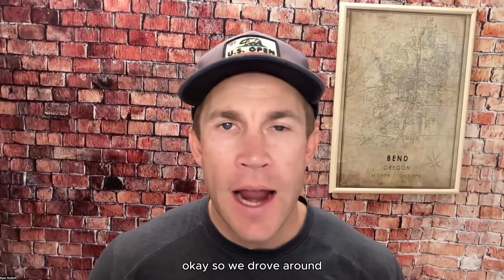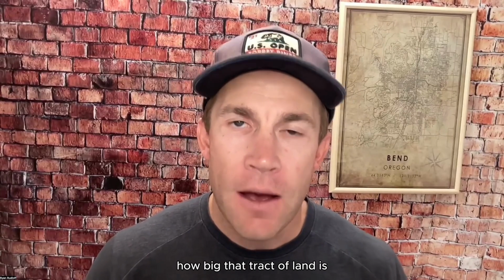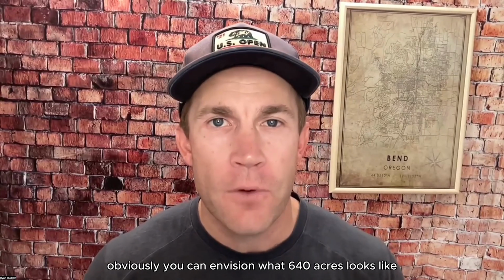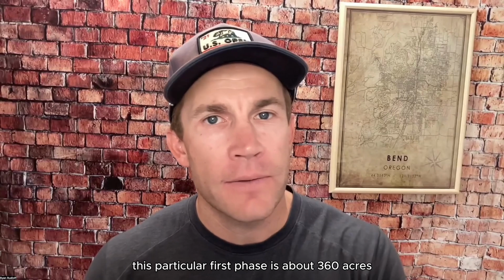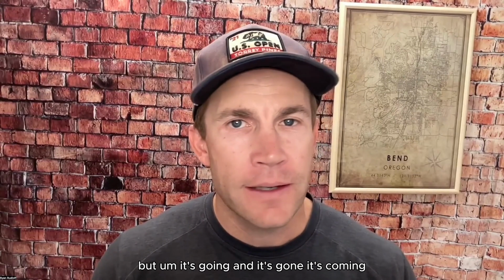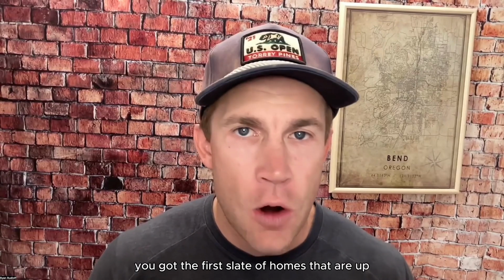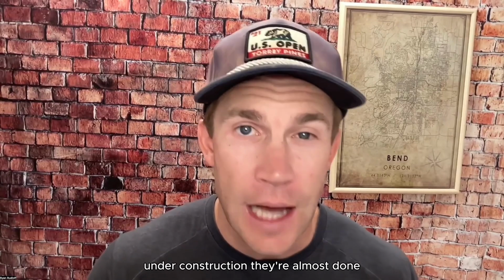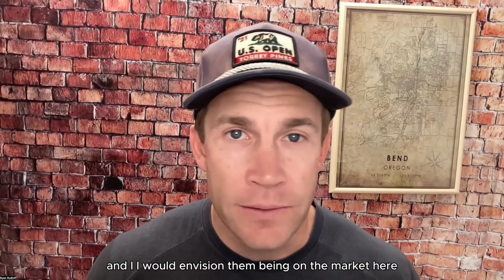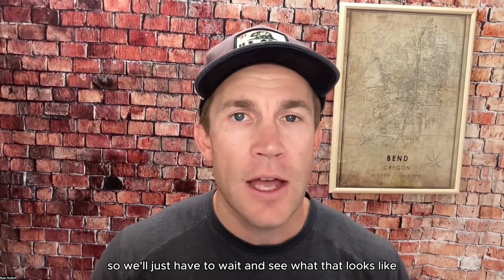Okay, so we drove around, hopefully gave you guys some perspective as to just how big that tract of land is. Obviously, you can envision what 640 acres looks like. This particular first phase is about 360 acres, but it's gone. It's come and gone very, very fast. You got the first slate of homes that are up under construction. They're almost done, and I would envision them being on the market here in the next 2 to 4 months. So we'll just have to wait and see what that looks like.